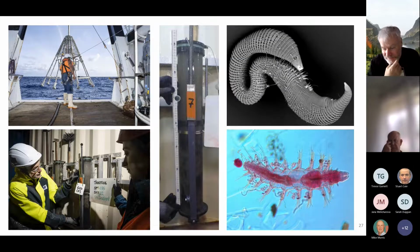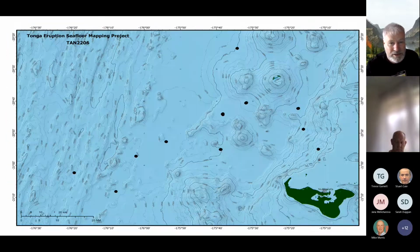Another part of life that gets overlooked is the life that lives inside the mud. We call this meiofauna. These are things that live inside the mud, and there are a couple of good images on the right of these little critters. So we know from the camera work that a lot of the seafloor is desert, and it's being overrun by these pyroclastic flow materials. What has happened to the life that lives inside these muddy sediments?